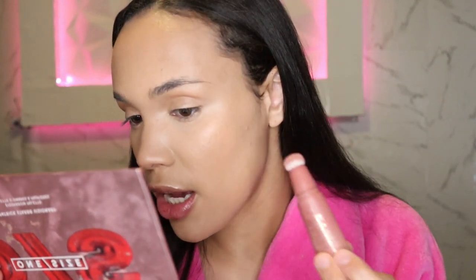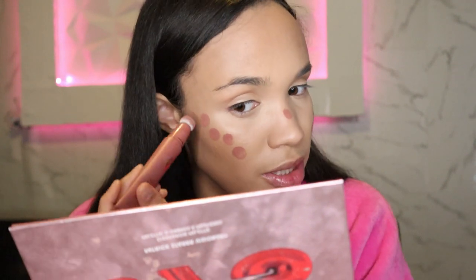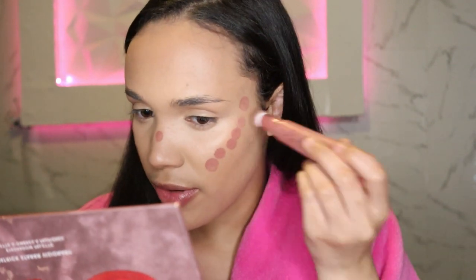Now this one has the twisty top, so you can turn it off and turn it back on, I guess. I'm gonna do the same thing that I did with the e.l.f. one. I'm just gonna do dots, which is really popular in blush, but I'm also gonna smile a little bit to get the apples of the cheeks, and then also kind of higher up with the blush. So about that many dots, which you don't need that many dots, but I'll be doing too much sometimes.